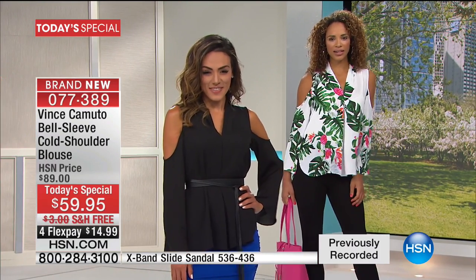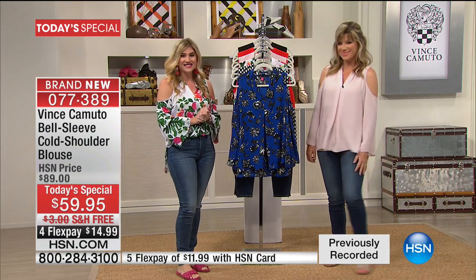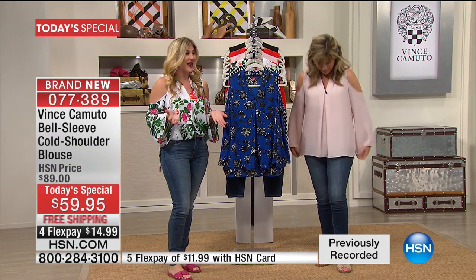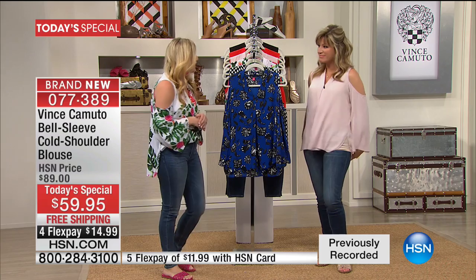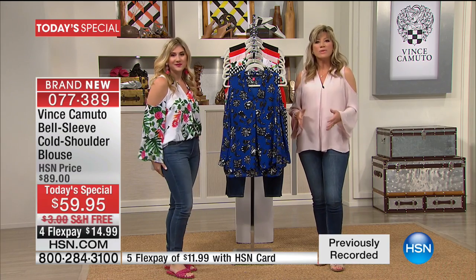And then the utmost important style right now that's really freshening this up for the season is that cold shoulder. You can't open any magazine or go on the internet without seeing it everywhere. The cold shoulder is the must-have style of the season. It immediately freshens up your look, and I love that you can wear it with any type of bottom you're looking at. Absolutely. I'm telling you, the way that it drapes and flows on your body.